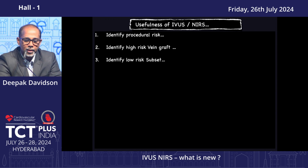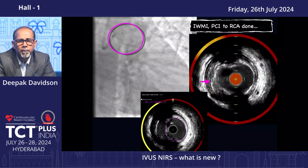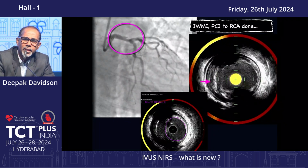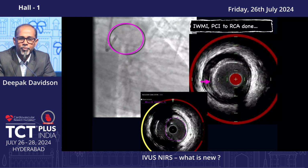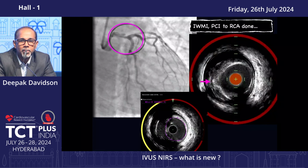Now again, you could also identify the low risk subset of patients during a coronary intervention. This is a patient who had a primary angioplasty to the right coronary artery. You could see on the left system, left main bifurcation has got an intermediate stenosis and ulcerated plaque in the left main bifurcation. We're not sure what exactly to be done for this, whether we should be stenting this particular lesion or not.